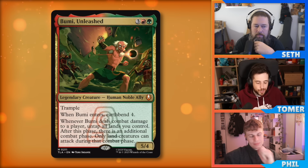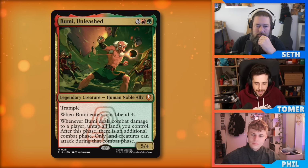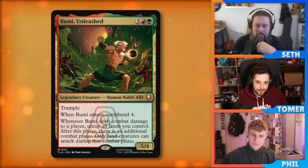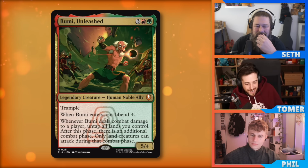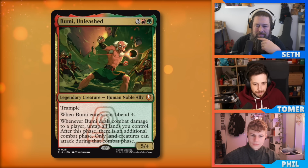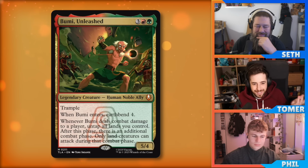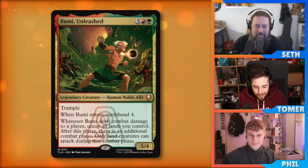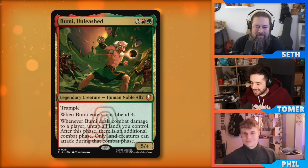So in Avatar, earthbending is one of the primary mechanics. It's primarily green, and green-red are the two main colors. It's all about animating your lands. At least in Avatar, you animate the lands, you turn them into creatures, and you attack with them. Obviously, outside of Avatar, the most powerful way of utilizing earthbending is just sacrificing them. You earthbend a fetch land, you sacrifice the fetch land, it comes back. And we were talking about Toph, the First Metalbender. Isn't it great that you can earthbend all these things and then just sacrifice them?